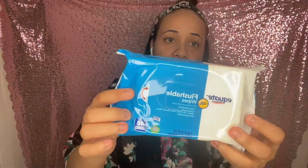I got these wipes recently from Walmart. Actually, today. They're flushable wipes. So when you go into the bathroom, you can use them. I don't use them for the front. The other ones that I had in my other video, the Parent's Choice baby wipes, those are hypoallergenic. These are too, but these have a scent, so I'm not going to really use them on my V. I'll use them for anything else I need to. It's good to have in your bathroom whenever you need.